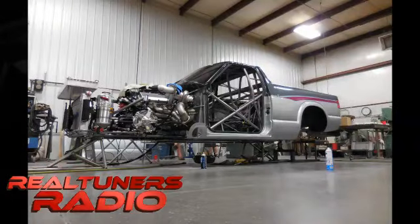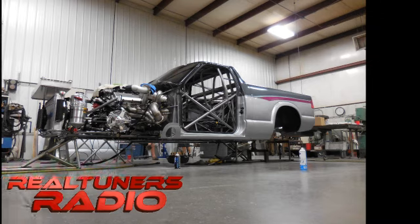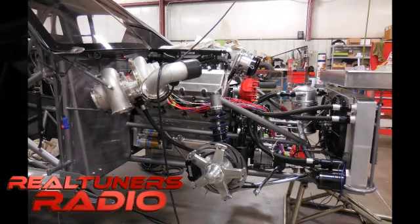So as far as transient response, that would be something down track that you would probably see the benefits of on a ball bearing. However, it's easily fixed on a journal bearing turbo to just put it in a little bit earlier, or raise the launch boost up, or do something with the tune-up to get the power in quicker.